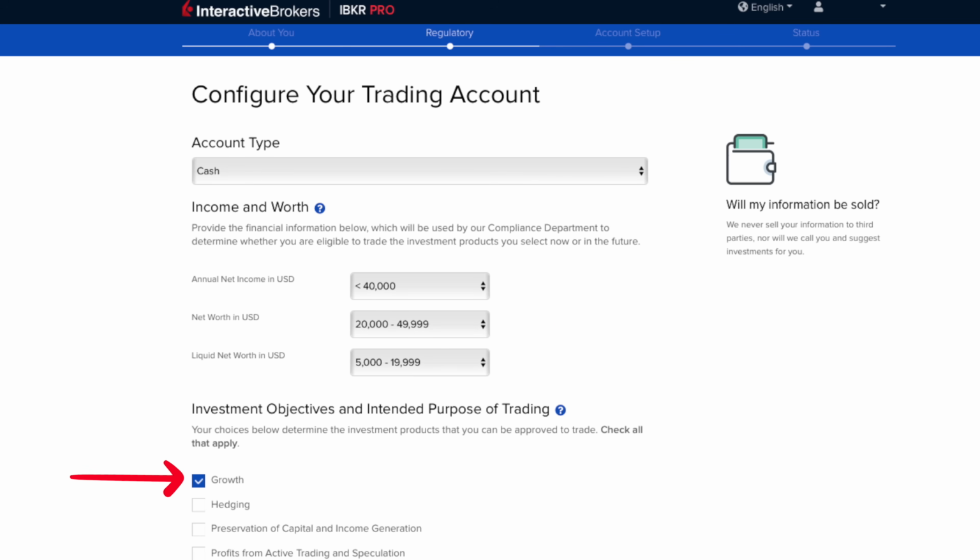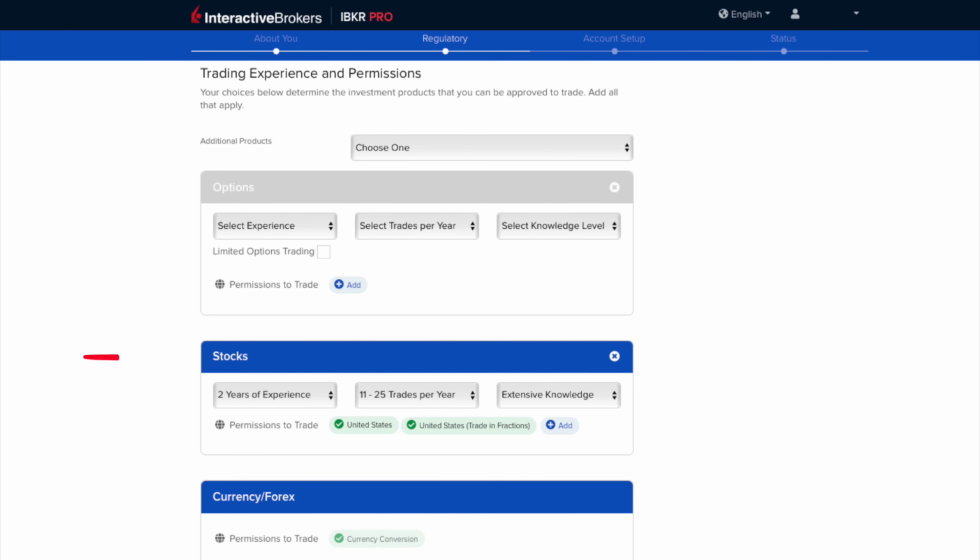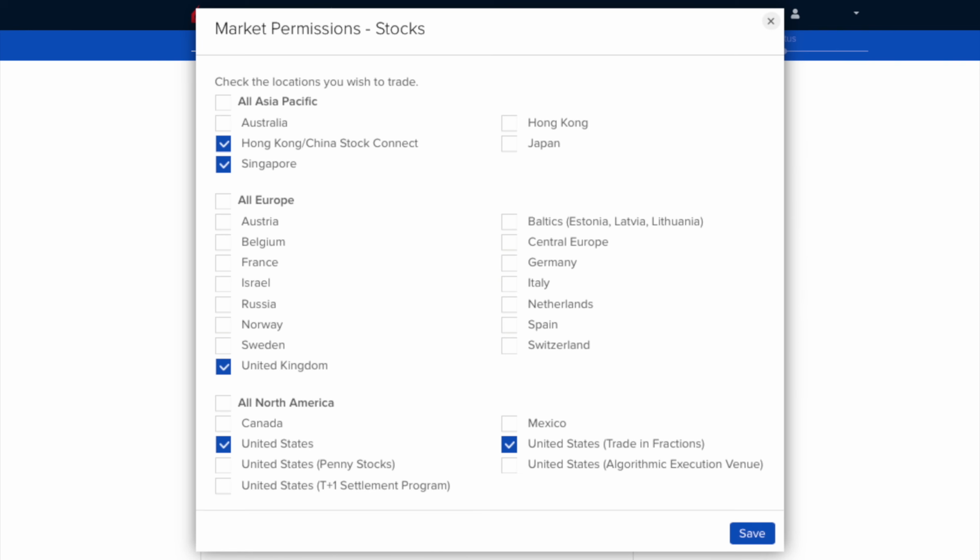For investment objectives, just choose growth if you want to deal with stocks and ETFs only. The remaining boxes will affect your permission to trade financial derivatives like options and futures, but you can always request for that later. Trading experience and permissions, under stocks, you can follow the way I choose here. Again, no one will check your experience. My recommendation is to not let them know that you have no experience, else there will be a lot of restrictions and limitations. You can also add more countries with this button. If you want London Stock Exchange, choose United Kingdom, and some other markets like Hong Kong or Singapore, it is up to you. You can request for it later as well.